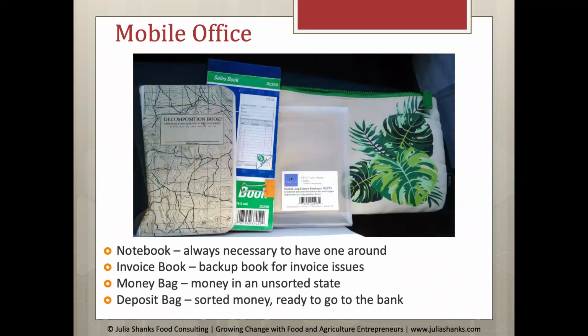And this is my mobile office in my glove compartment. So we have a notebook because I always need one, and some days I forget one. So it's basically the backup notebook so that I can put my tasks or whatever notes I need to remember later somewhere so I don't lose it. A backup invoice book. So that's not actually the primary one.